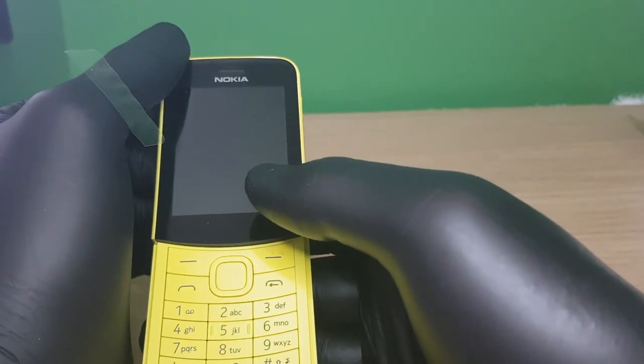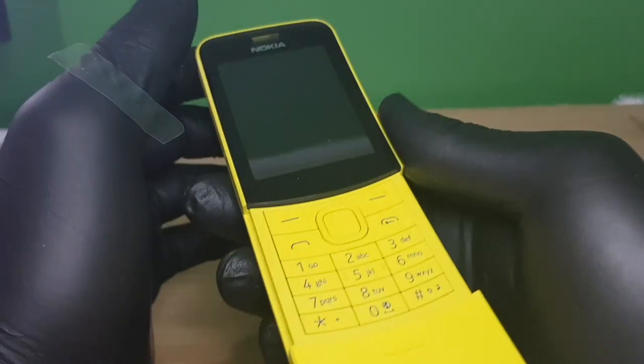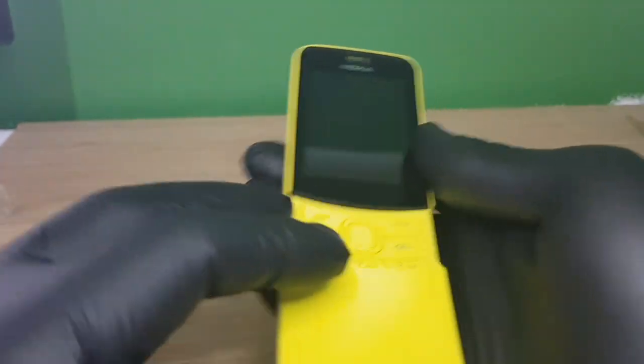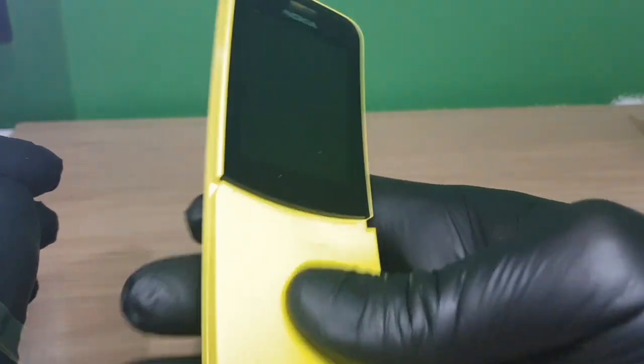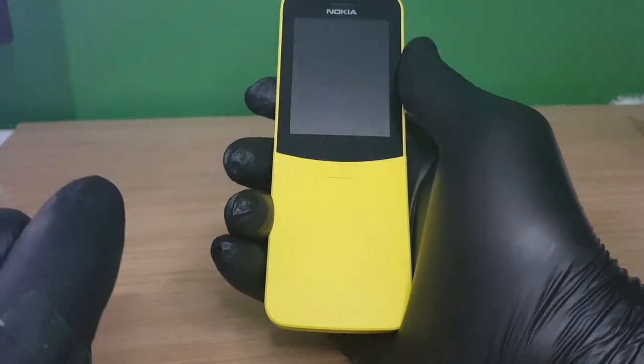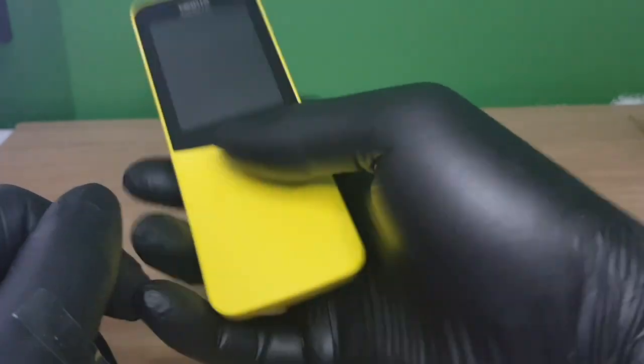I might actually have to look at the instructions on how to use an old Nokia. But for now, it's very comfortable. I'm very comfortable to hold.